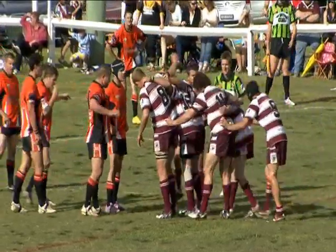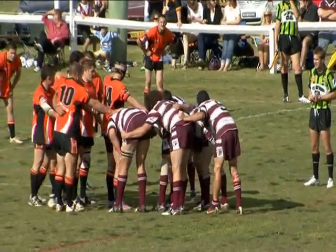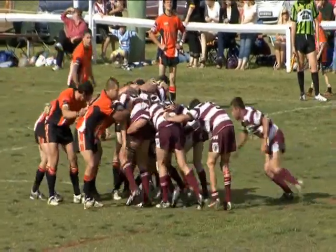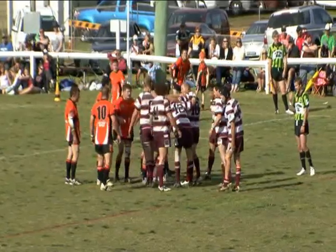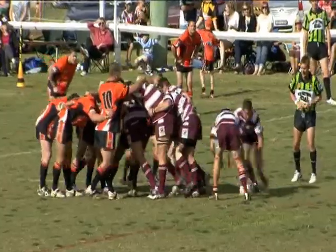They're 40 metres out from the Aberdeen line. They've got a full set of six after they win this scrum. Aberdeen not interested in getting this scrum either. Now we've got it in. The ball is gone. Oh, we're going to try it. Oh, we're going to have it again. 14 points to 6, Aberdeen Tigers lead the Denman Devils.